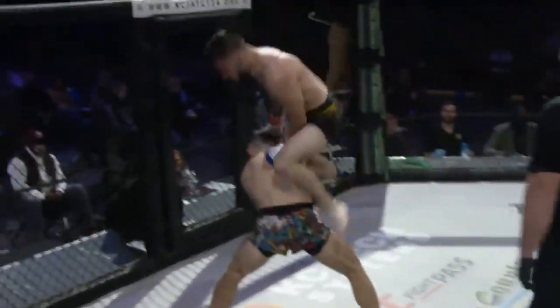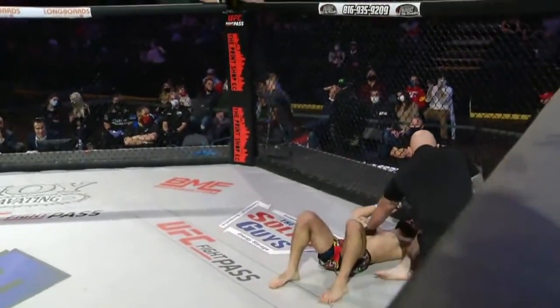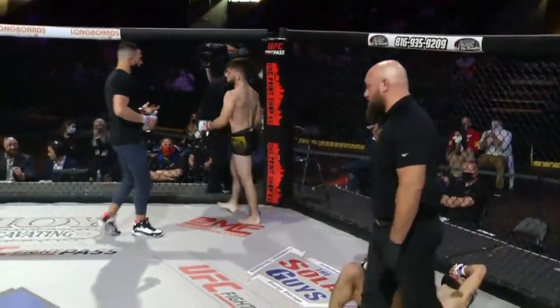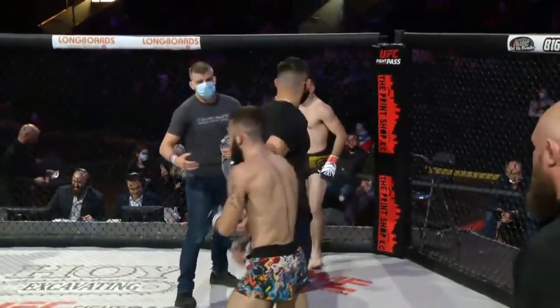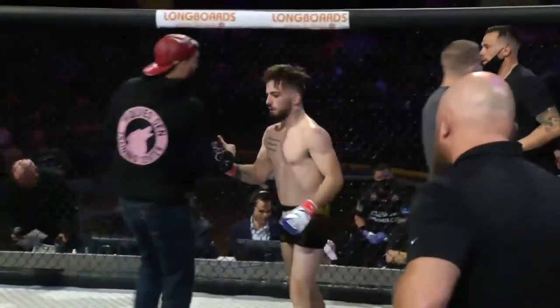He's just controlling against the fence. And Cash goes clean over the top, with a couple of headshots, all the way to the bell. Have at it, acrobat. I really want to see that again. He goes for a flying knee, goes up and over the top.